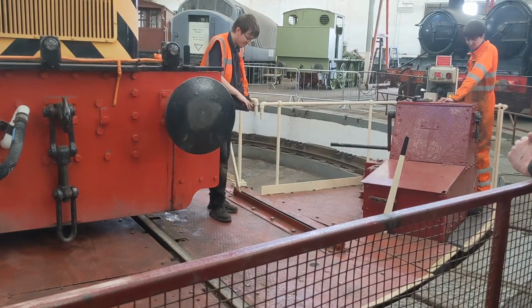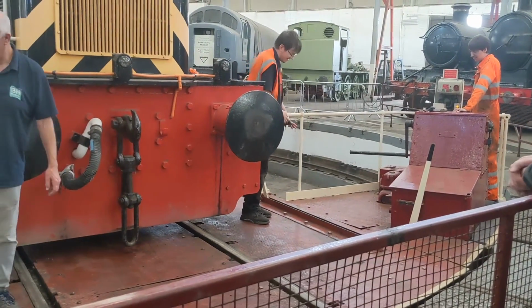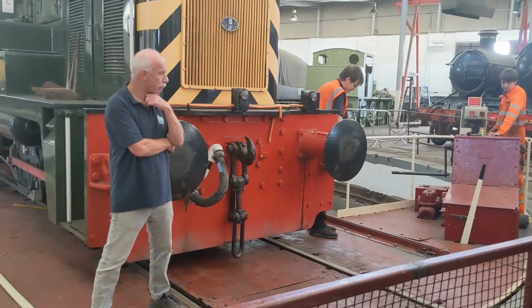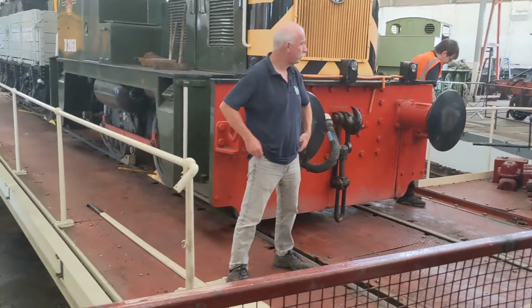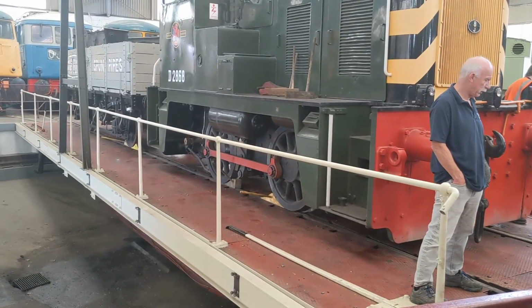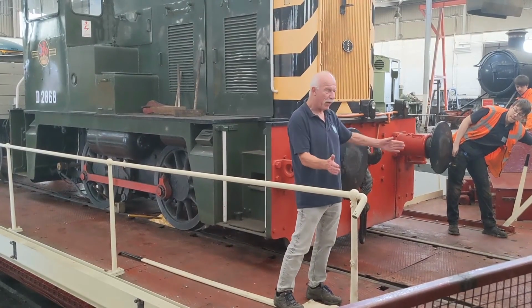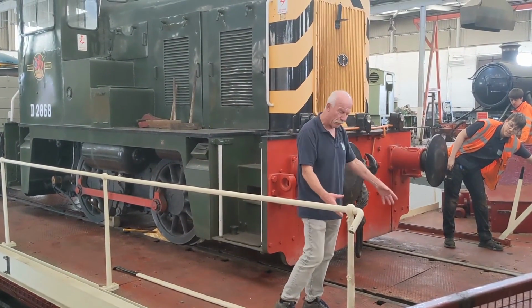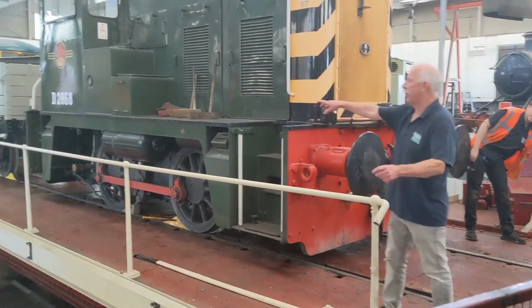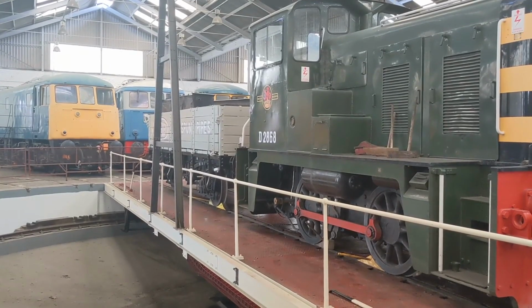Can't move sideways and can't move up down. Two big steel bars come out the side. If you look on the other side of the turntable, you can see where there's some ridges round the other side. That's where they go in.